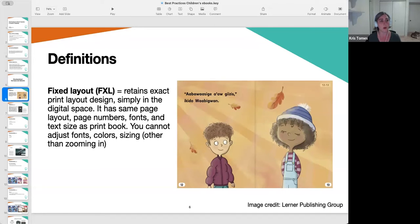Fixed layout ebooks, often called FXL, use absolute positioning to retain the print layout design simply in the digital space. It has the same page layout, page numbers, fonts, and text size as the print book. You cannot adjust the fonts, the colors, or sizing other than zooming in, like double tapping or pinching. Here's an example on the right side of the screen of a fixed layout picture book.